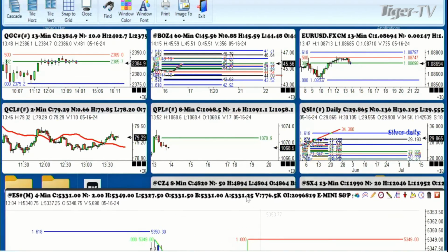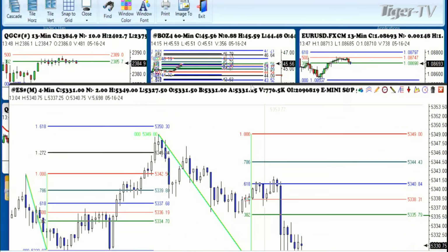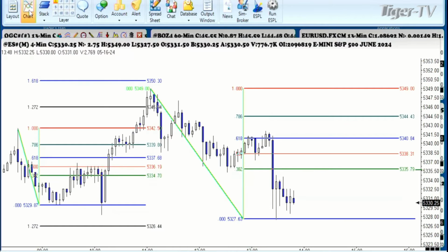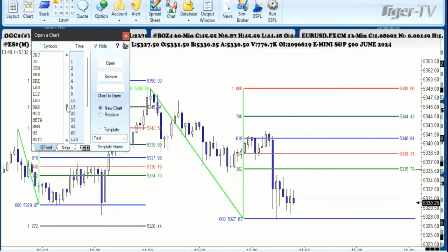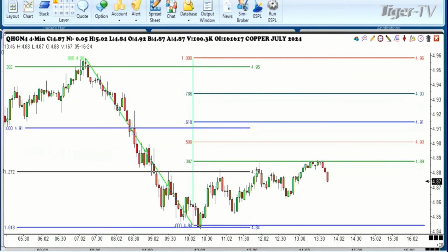Did we have anything else that we were looking at? We were looking at copper. Let's see how copper's doing, just for kicks and giggles, because that was one I really thought had a really nice ABCD pattern in. Let's get that copper up here, and we'll see where we are. Here is copper, we were looking at on a 4-minute chart. And look at this, folks. You can go to the bank now with 500 American dollars if you did that one.